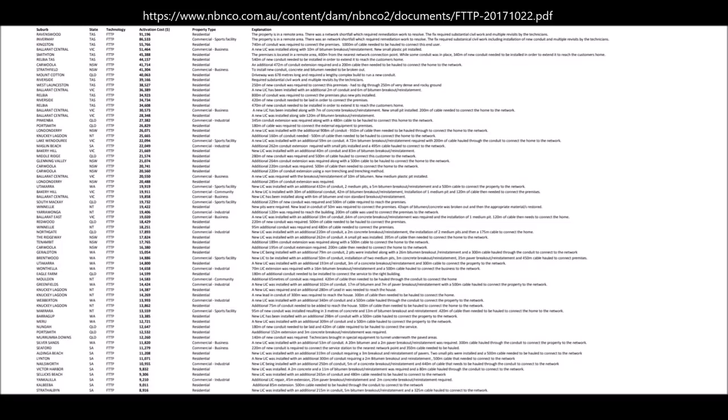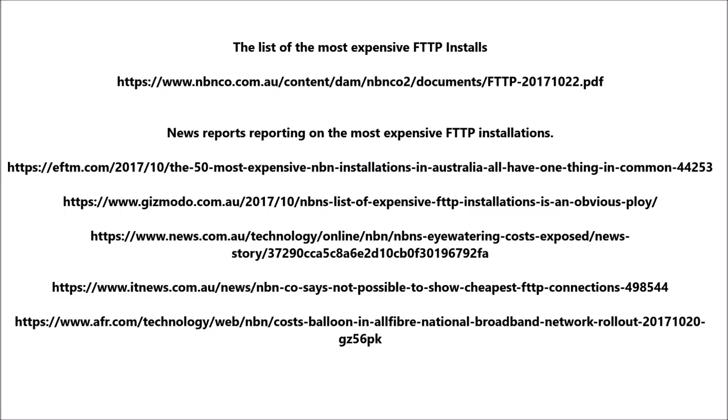Back in October 2017, just before the ABC did its Four Corners program on the National Broadband Network, NBN Co released a list of what was claimed in the media and by the NBN as the 70 most expensive fibre to the premises installs around the country. I've provided a link to that list on the NBN website in the Show More section of this video, along with some news links at the time reporting on it.